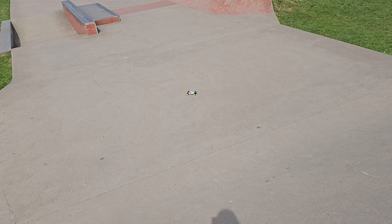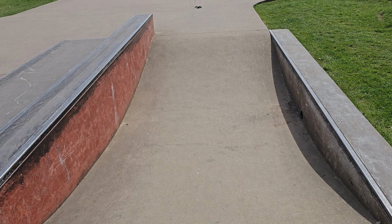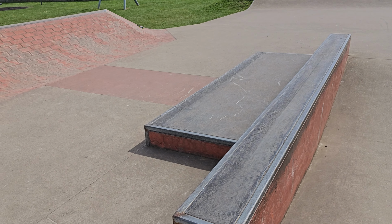Coming down from the jump, yes, nice. Like I said, very controllable, agile as anything, to be fair. For something this small, woo. But this is going to be hours of indoor fun, most definitely.